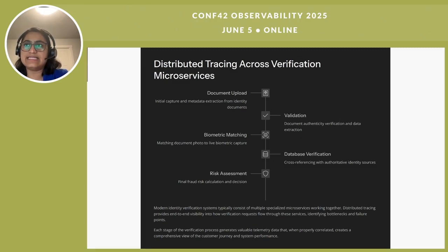Distributed tracing lets a user track a single request as it moves through the web services and multiple microservices involved in the verification process. This helps one understand how each part of the system is performing and where delays or failures are occurring. Let's go through an identity verification example here. Imagine a user is going through an online identity verification process. Here's how distributed tracing works across the different microservices involved.